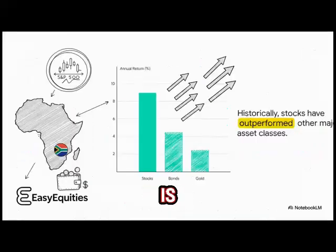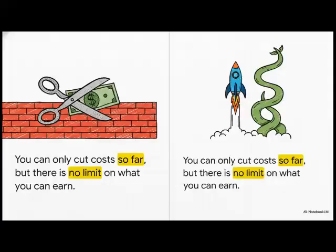In week 6, it is time to enter the markets. Why? Well, historically, stocks have been one of the most powerful tools for building long-term wealth, with average returns of 8 to 10%. And for us in South Africa, it has never been easier. You can start investing in a global index like the S&P 500 through platforms like Easy Equities with literally just a few clicks.